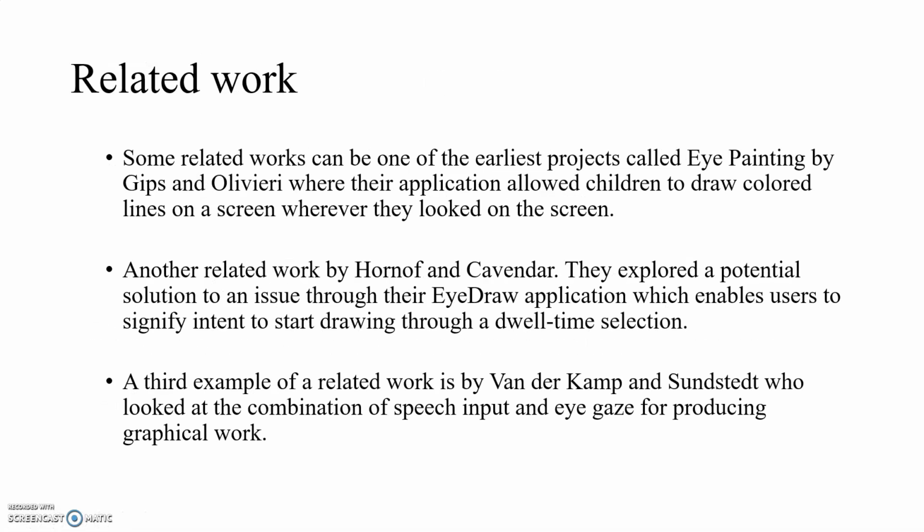Related work. Some related works can be one of the earliest projects called EyePaint by Gips and Olivieri, where their application allowed children to draw colored lines on the screen wherever they looked on the screen. Another related work by Hornof and Cavender explored a potential solution to an issue through their EyeDraw application, which enables users to signify intent to start drawing through a dwell time selection. A third example of related work is by Vanderkamp and Sundstedt, who looked at the combination of speech input and eye gaze for producing graphical work.